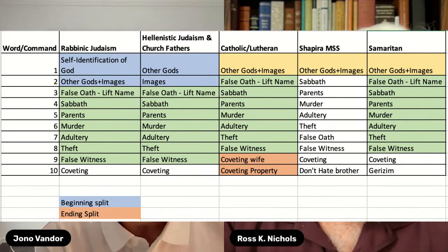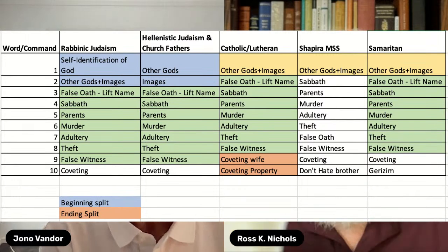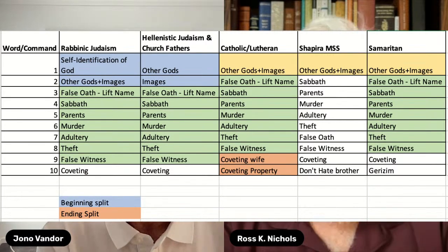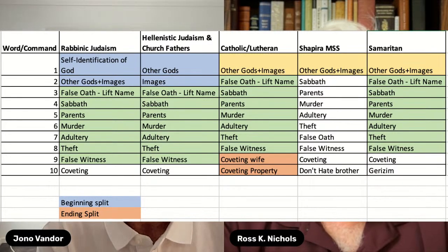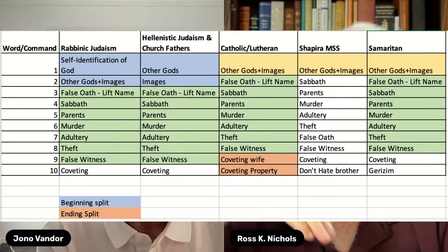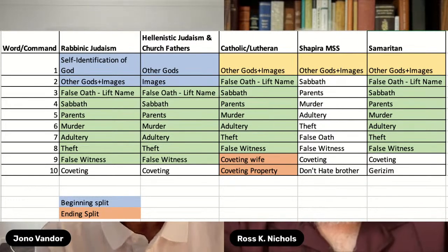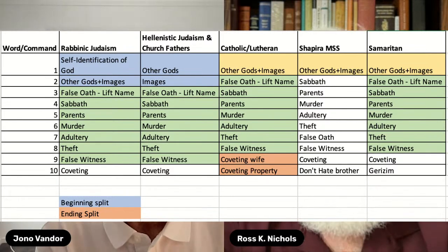Coveting. So the Catholic and Lutheran split coveting. And they say coveting of wife and coveting of property. Now, you did highlight that there was also a textual reason why they came to that conclusion. That's right. Before people say, "Oh, those Catholics in their way that they twist things," the Catholics are actually following something quite interesting here, because in the Hebrew, in Deuteronomy in particular, there are two different words used for what is forbidden of a wife of a neighbor and the property of a neighbor. So, okay, but I still think they're splitting hairs here. And no matter how you slice it, so far, in my estimation, you only have 9 words, Jono.